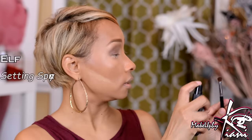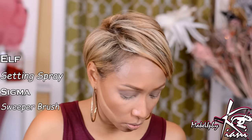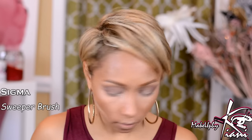Can you see that? Get a little bit of my e.l.f. setting spray, and I'm going to spray it on one of my sweeper brushes. This is a Sigma sweeper brush. And I want to go back into this Cobblestone color and just kind of lightly rim any of the smudging that Continuous Almond left.